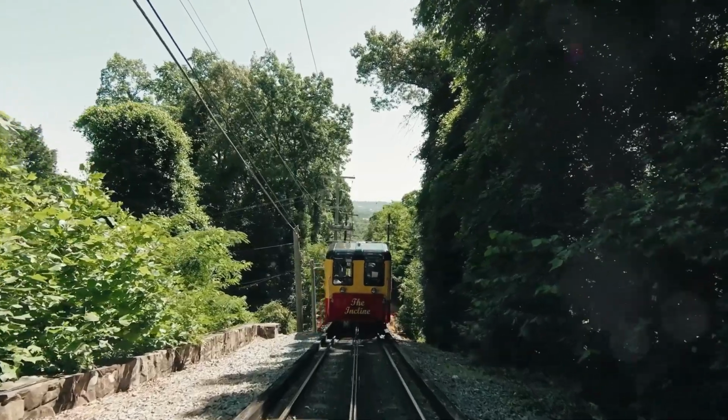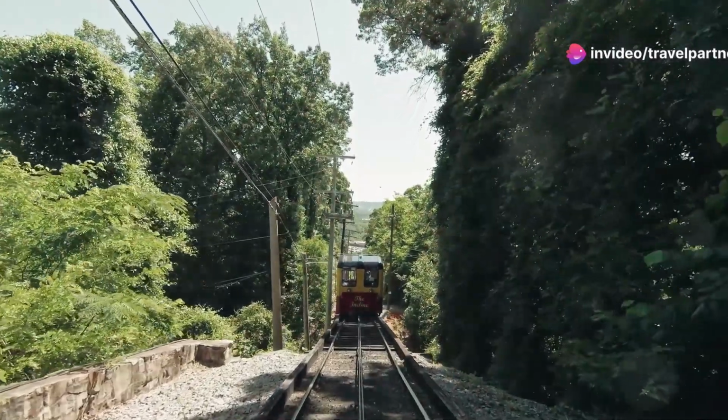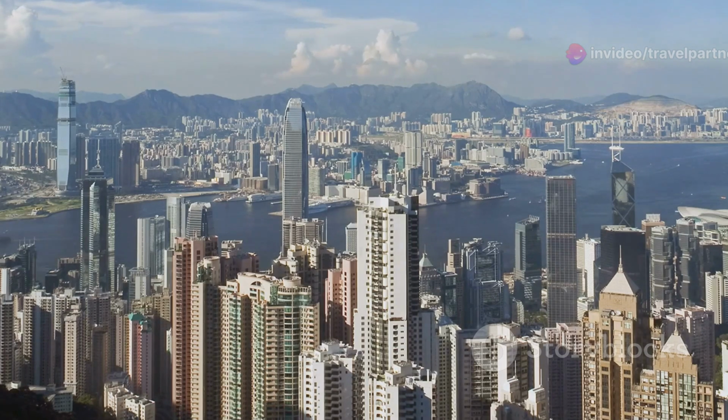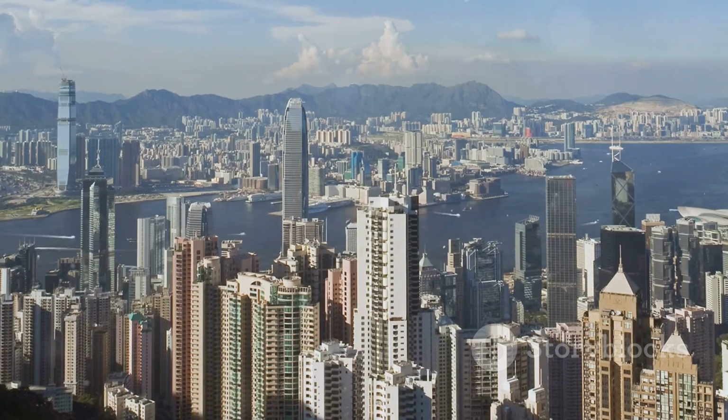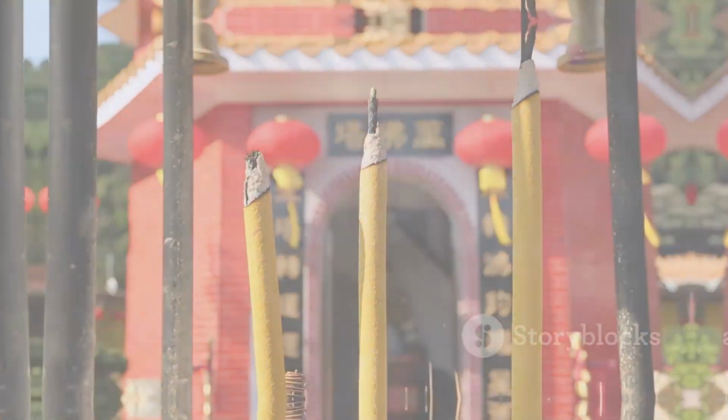The tram tracks wind their way through lush greenery, offering glimpses of the city skyline peeking through the foliage. And as you get closer to the top, the buildings seem to stretch towards the sky, creating a dramatic perspective that's unique to this experience.